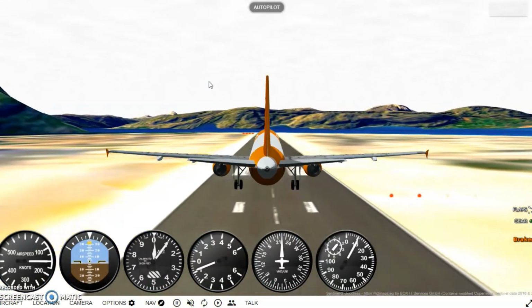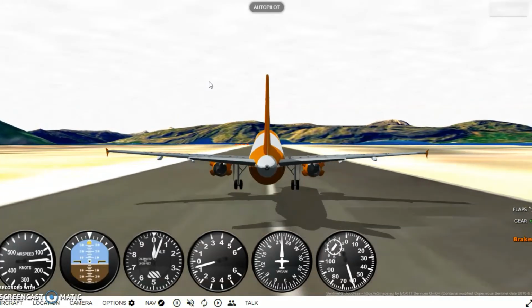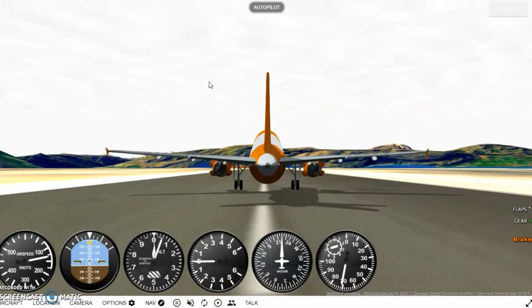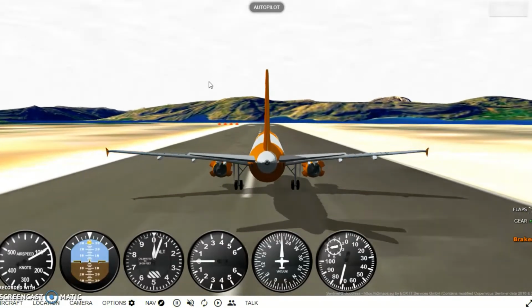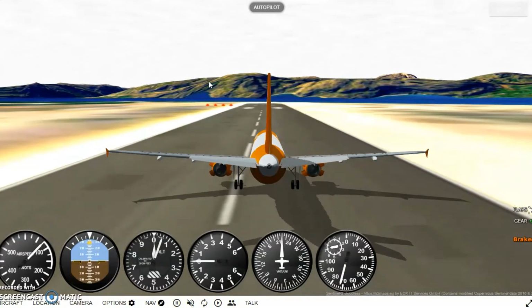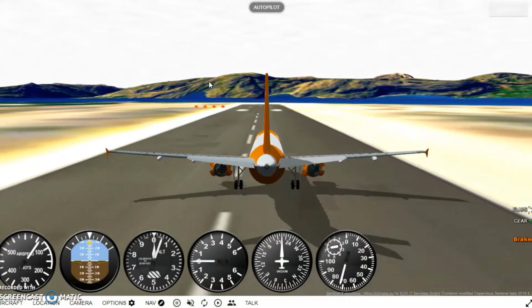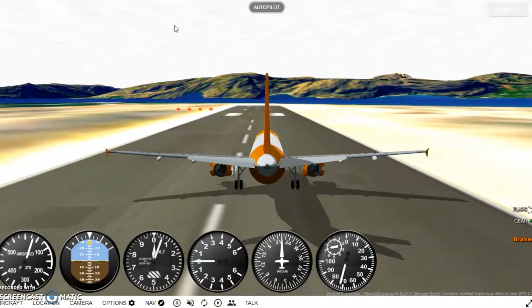Yeah, I'm gonna probably miss my little. Yep. Okay. Well. Touch and go. You know, that's one of the almost better landings I've done with an A320. I'm proud of me. Alright, well, there's that airport. Let's move on to number 3.